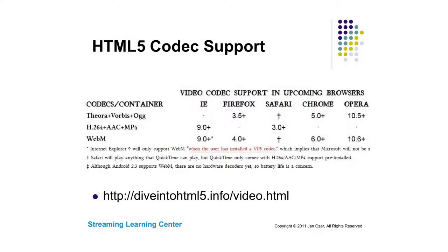So I always do a bad job anticipating what's going to appear on this screen. This is from a website called Dive into HTML5. So the URL is Dive into HTML5. It's a very, very useful website when it comes to all things HTML5. And what this particular table is showing is codec support by browser version.